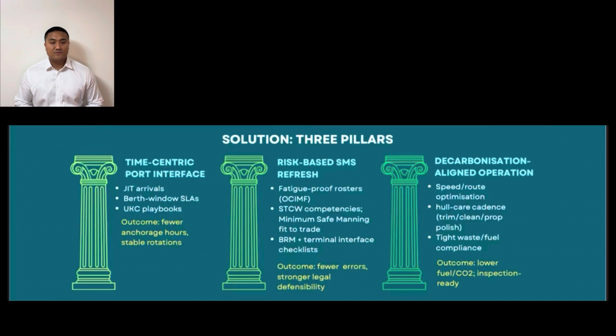We keep standards of training, certification, and watchkeeping competencies current, which ensures minimum safe manning matches the trade's complexity and reinforces bridge resource management and terminal interface protocols. The result is fewer errors under pressure, better audit outcomes, and stronger legal defensibility.